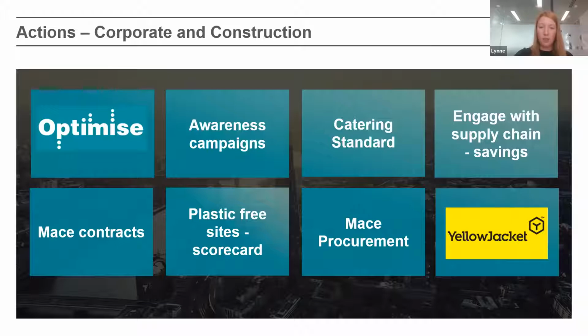We've also got plastic-free sites, and this is a scorecard that we've set up to encourage sites that it's not just getting rid of single-use plastic cups. They need to complete a number of actions to achieve that, and that's a standard that they can show as a site that they have achieved for 6 months before renewing. Also working with waste procurement, so working with our strategic partners on things like PPE and signage, we've got long, short and medium term plans with them as well.